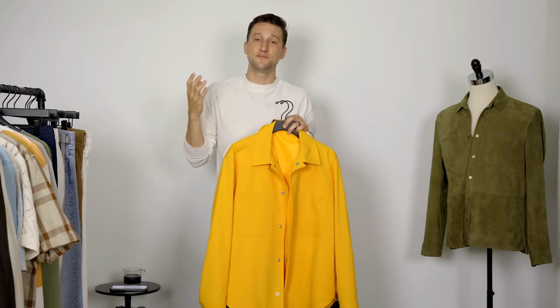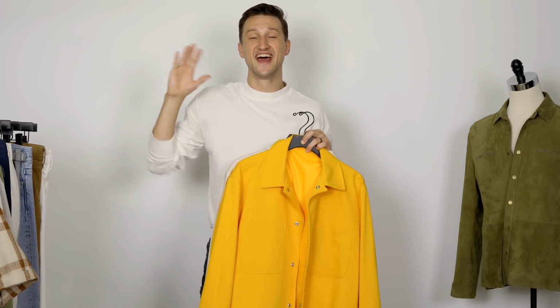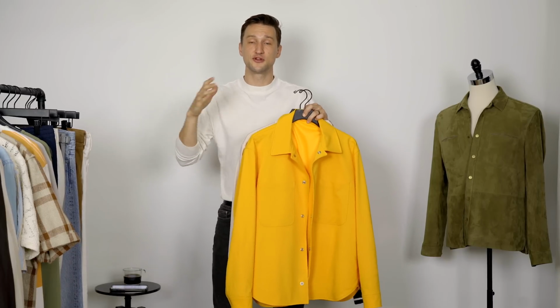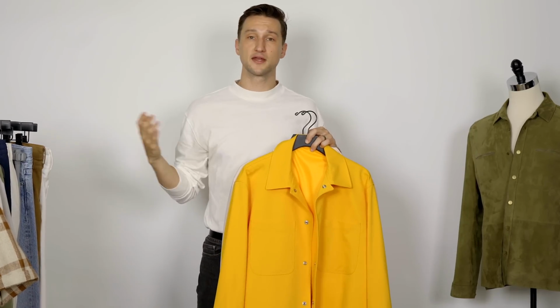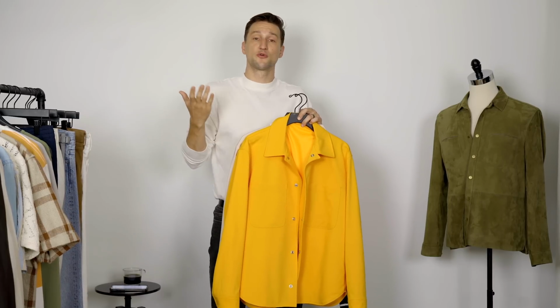I think this can actually be like a statement where you are literally the sunshine that now has left the chat. But I think it's really fun if you keep the rest of the outfit muted to still have one pop of color, maybe pick it up somewhere else to kind of just stand out along that dull, darker crowd that we generally see out in the fall.